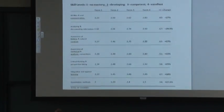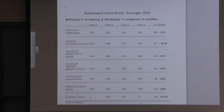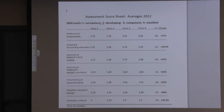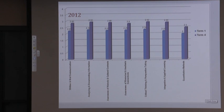And the standard deviations here are 0.5, 0.6 on these scores. That'll come up in another chart. And what we found in 2012 was that our students tend to start at the low end of the 2, the developing area, which is hardly surprising, and end at the upper end of the 2, bordering on 3, which is competent. That doesn't sound like a very big change, but at the 27, 29, 27, 22, 25, 30% change over 4 semesters. That seemed pretty good. I wanted to do better, but I thought that was pretty good. And this is just the same data with blue and purple.